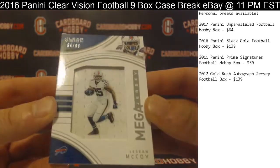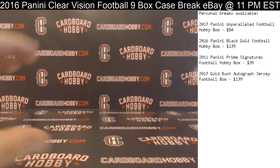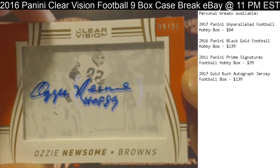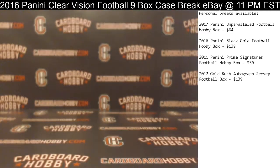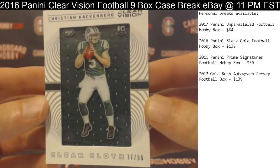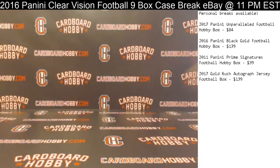Let's run back through the hits here, guys. 54 out of 99, LeSean McCoy for your Bills. Very nice. The Ozzie Newsome autograph, 9 out of 25 for the Browns. Whew, what a hit. Congrats to the Browns there. Christian Hackenberg, clear cloth, 77 out of 99, jumbo rookie relic, J-E-T-S Jets.